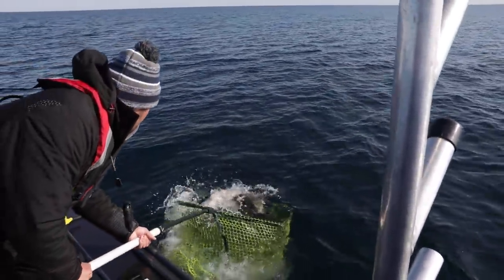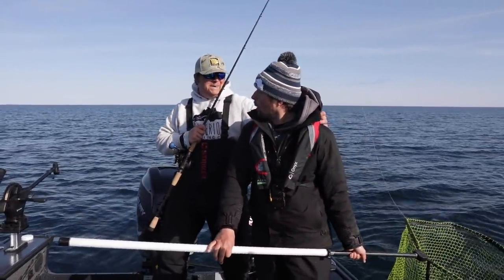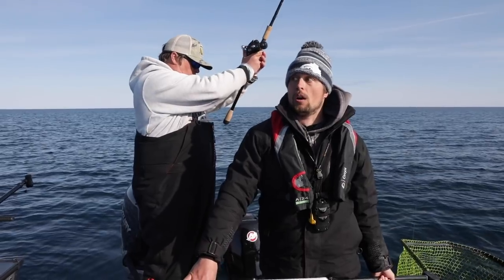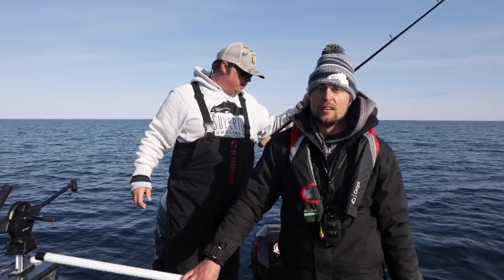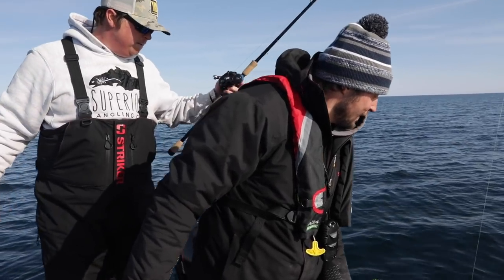Holy cow. Oh my gosh! Dude! What did you just catch? Oh my god. Dude, that's a monster. Crap. That is the biggest lake trout I've ever caught. Yeah, that's the biggest one you've ever caught. Holy. I'm shaking. That thing's huge. Grant, that thing's a toad.